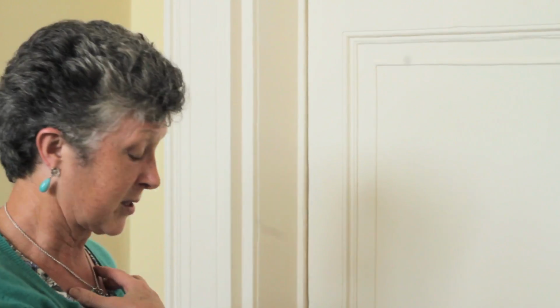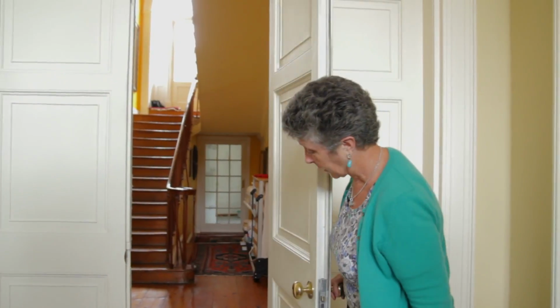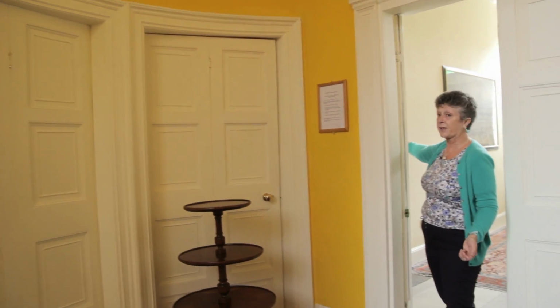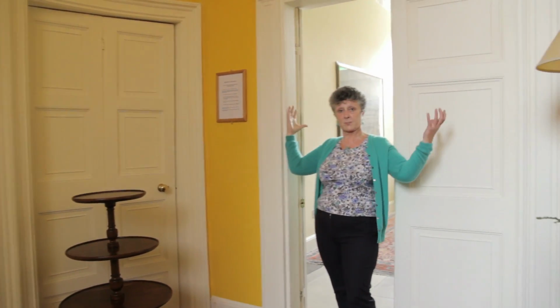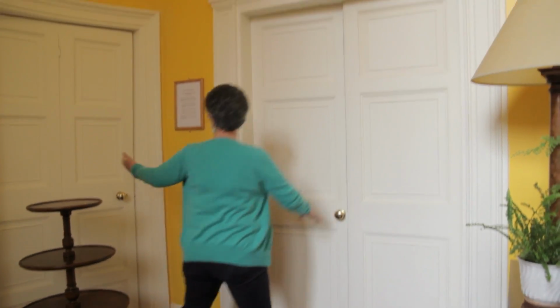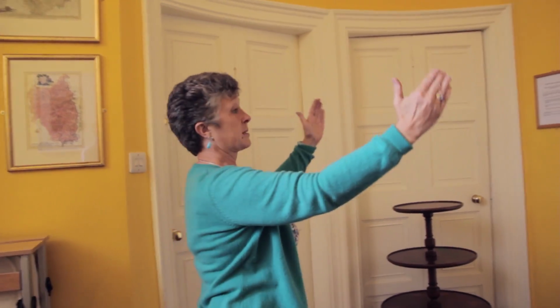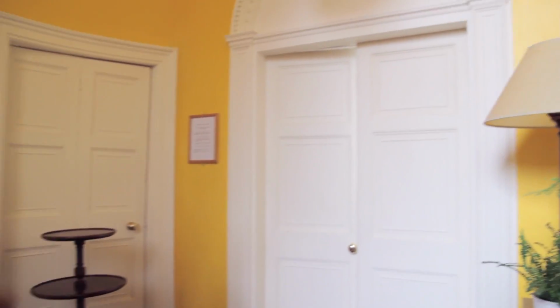You've got 3 panels here. You've got a fixed panel on this side, and you've got these 2 doors that open. So on this side, they put in a dummy panel to fill the whole space. And on this side, that's narrower. That scoop out of there allows them to centre that door on that wall.